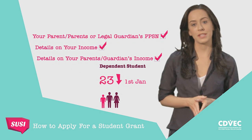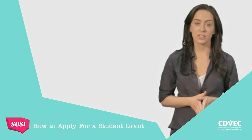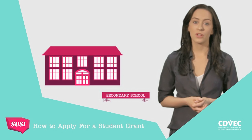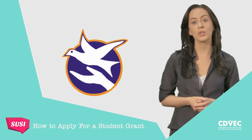SUSI cannot process your online application without all of this information. By the way, if you don't have your PPS number or you can't find it, they will have it at your school. For your parents or legal guardians' PPS numbers, just have them contact the Department of Social Protection who will help them. But make sure that you have all of this information available before you start to fill out your online application.